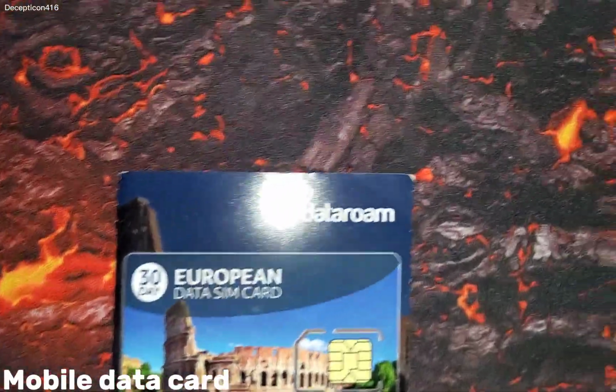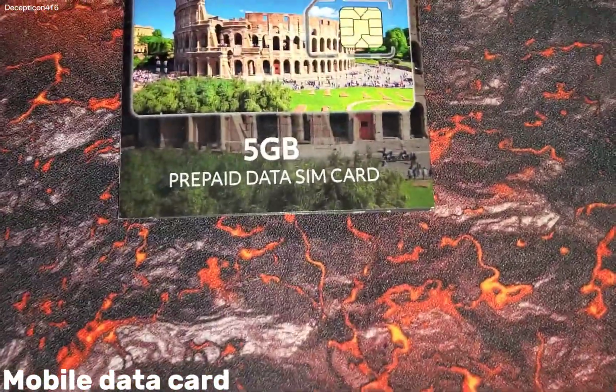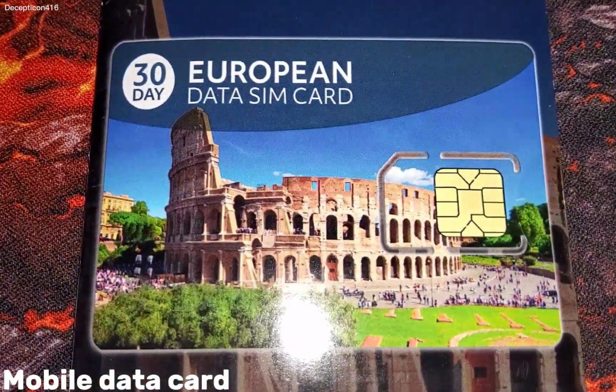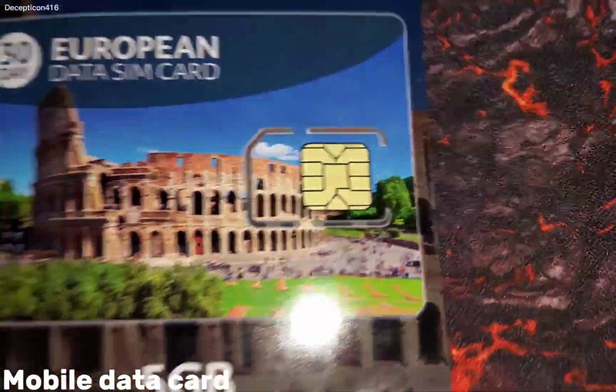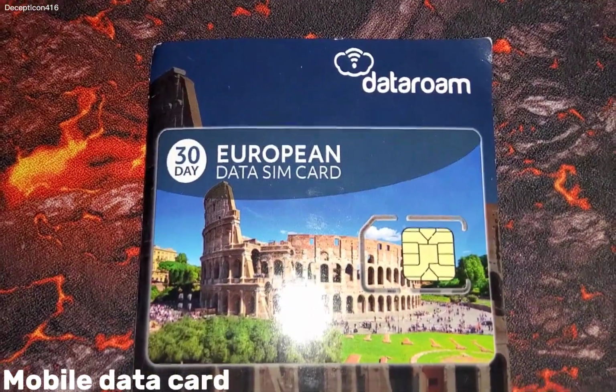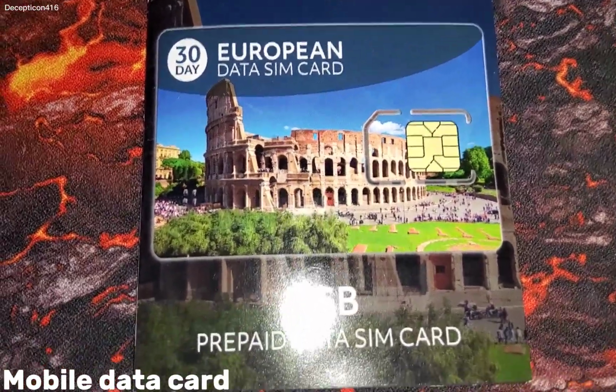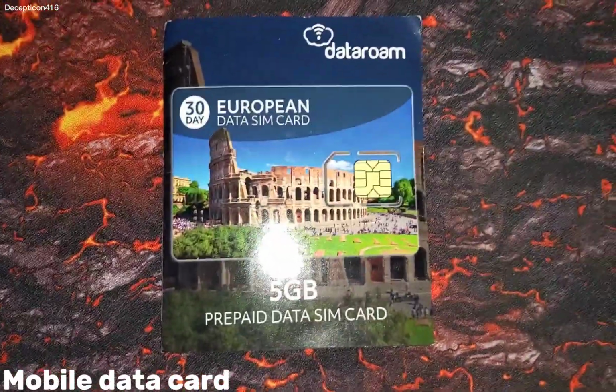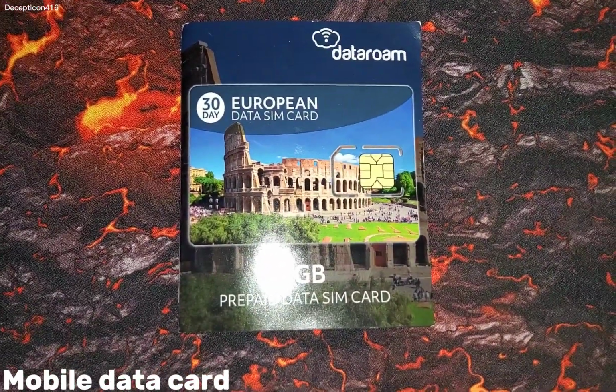The next thing that I think is very useful is this. This is a prepaid data card for Europe, so it works in every country. You insert the SIM into your phone, and then you've got data for Instagram, YouTube, whatever you want, maps even, in any country. So this is a must-have, so you don't need to use your phone there.